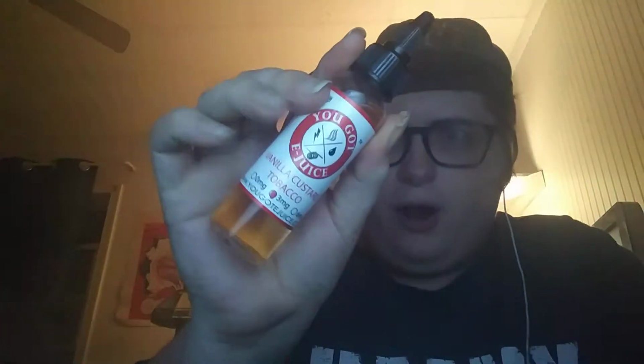So, apparently, based on what's on their website, vanilla custard tobacco is the only way they describe this. They don't have any other tasting notes or anything like that on the website. The name of the flavor is the whole description. And, you know, if you've never vaped a tobacco custard before, it can be kind of hard to explain what it tastes like, right? It's nothing like smoking tobacco. I assure you that.